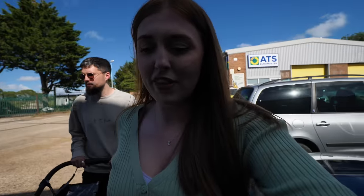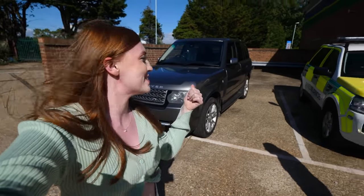I'm more excited about the wheel alignment because I think it's going to feel very different to drive, because it's been a little bit drifty and all over the place. So just here with Tom, he's just finished off the service. How did it go?